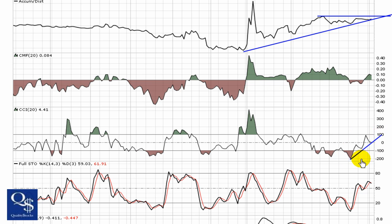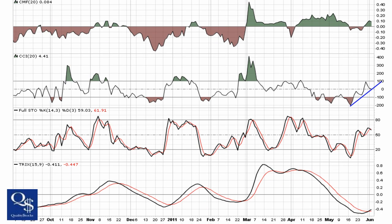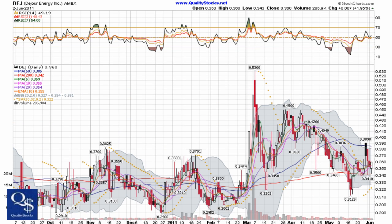Commodity channel, of course, trending upward. A lot of these indicators are certainly around the neutral area, but definitely leaning towards the bullish side. Looks like it's going to try and come back off that bottom. Full stochastic moving upward, making higher highs, holding over top of 50. Showing momentum in the play. And of course, we're getting a bullish cross of the TRIX as well. RSI is moving right along with everything else.